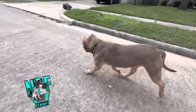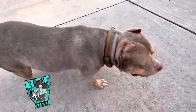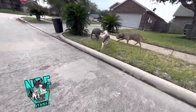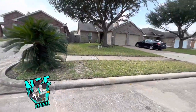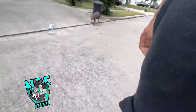Pull him from that. Check out my boy Zeus, man. This dude's a beast. This is what a clean 120 pound dog looks like. Hey, man. Look at them, y'all. Look at all the dogs. They all finna get fat now. Uh-oh, Junior saw a squirrel. Come on, Junior. Let's go, Hazel. Hazel, let's go.